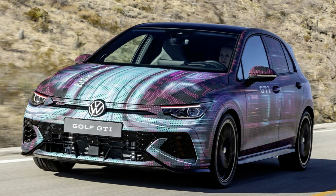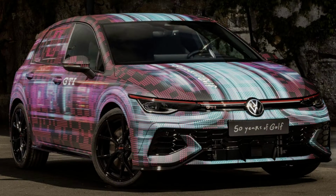Today, we're taking a look at the all-new Volkswagen Golf GTI Clubsport. This is a car that's been generating a lot of buzz lately, and for good reason. It's the most powerful front-wheel drive Golf ever made, and it comes packed with a ton of new features and performance upgrades. Let's start by taking a look at the exterior of the new Golf GTI Clubsport.